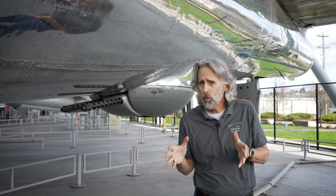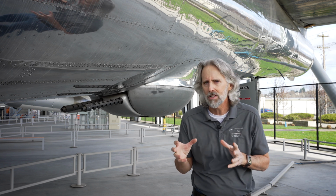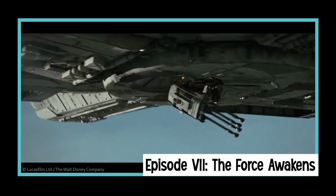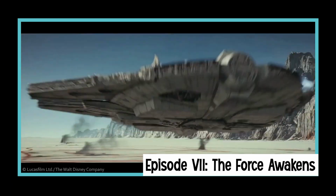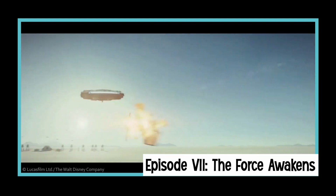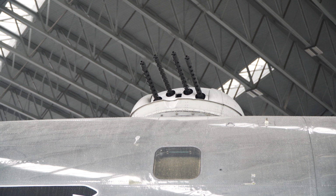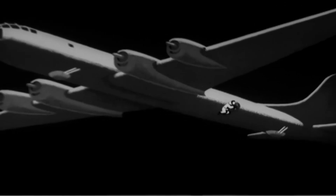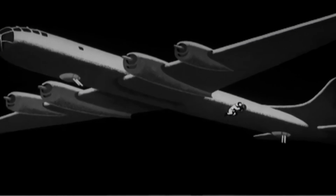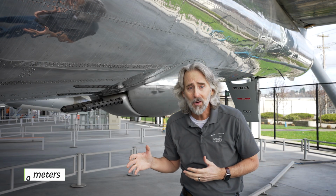All right, this is where it gets weird. The gun turrets on the Falcon are kind of hard to figure out. They're on the top and the bottom of the fuselage, kind of like the turrets on the B-29. There were turrets down below and there were turrets up top. But the gunners sat nowhere near the gun turret. They weren't in it. They were actually sitting in the fuselage about 30 feet away.